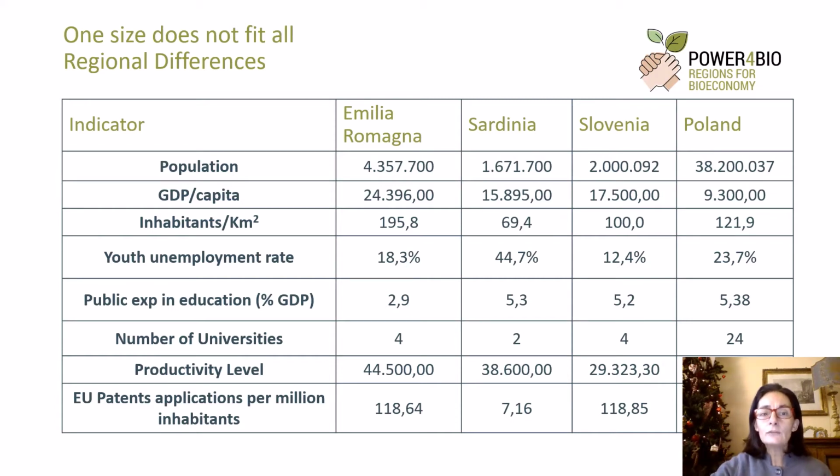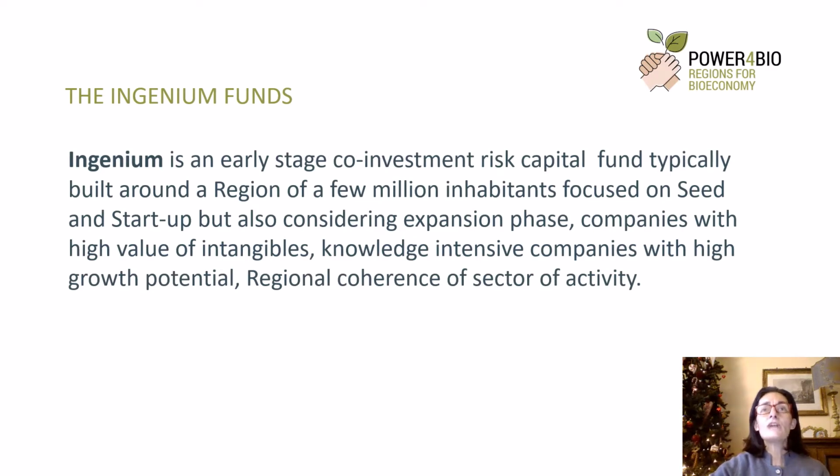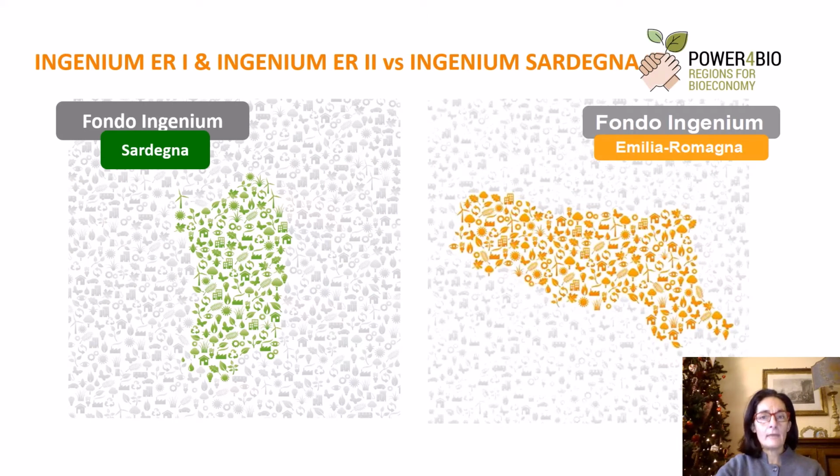And now, I would like to provide you with a couple of examples coming from our experience in the management of regional venture capital funds co-financed by ESIF money. We have been working on regional level in Italy, in Poland, and in Slovenia through the Ingenium funds. The Ingenium funds are co-investment funds which have been designed according to the regional needs. And because regions are different and final regional beneficiaries may require different types of money and financial support, those Ingenium funds have been providing different types of money to different types of final beneficiaries.